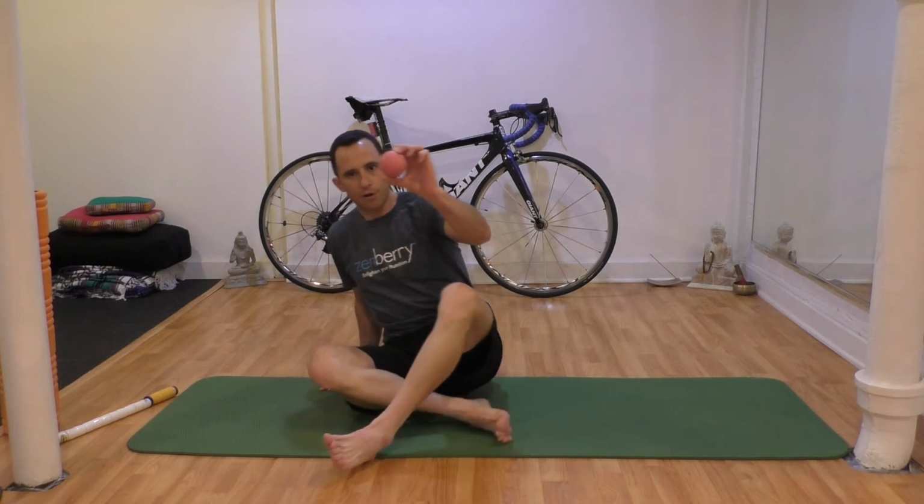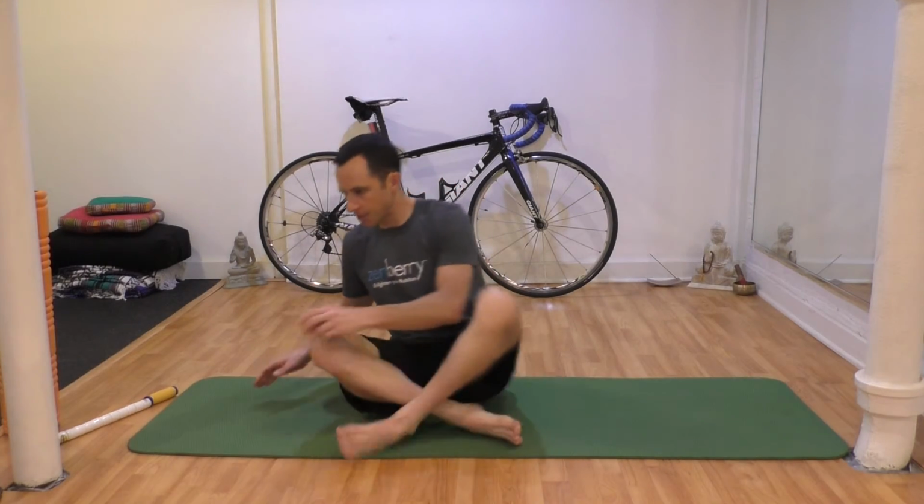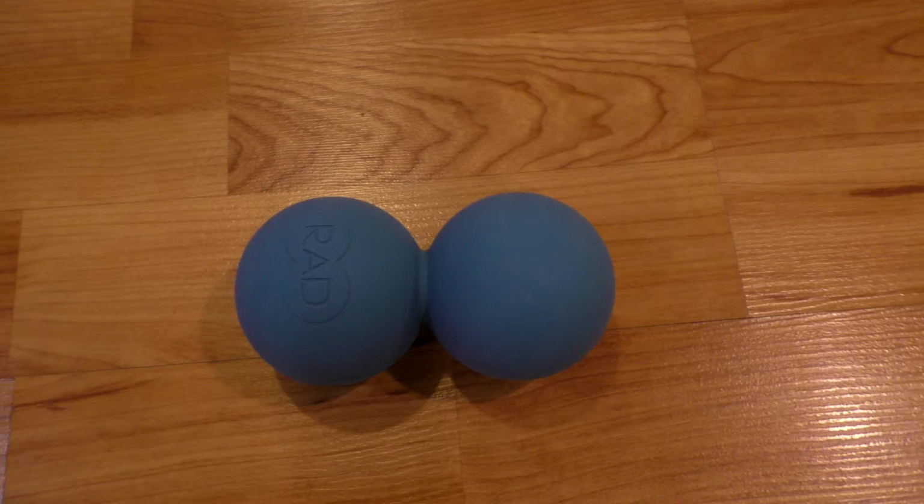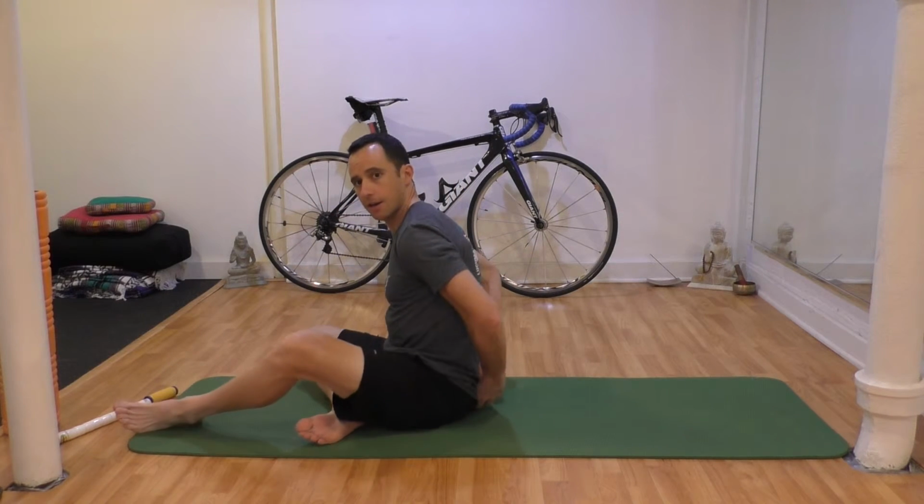So get yourself one of these. Lacrosse balls, great, or a really dense rubber ball. They actually have these doubles. It's called a Rad Roller. It's a double. And actually, in the book, he takes two lacrosse balls and tapes them together with medical tape to make this. But this is a product you can buy. I'm not sure how much it costs, but again, it's not expensive. You use this on the lower back, laying on it.